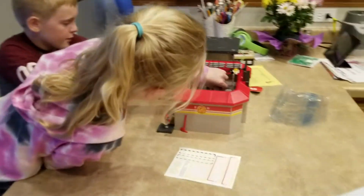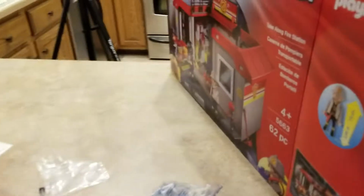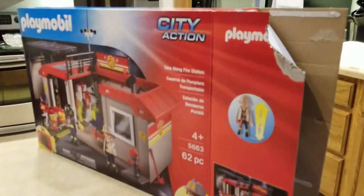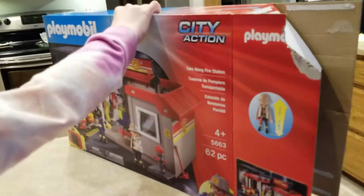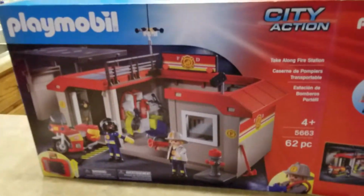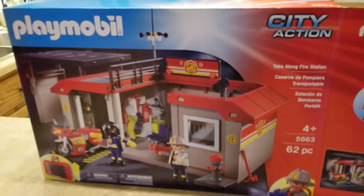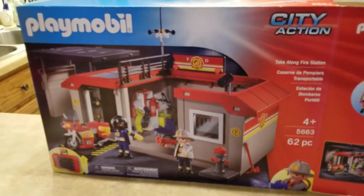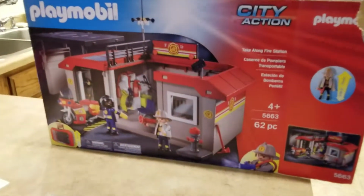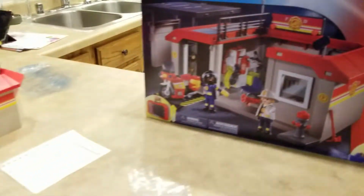Well, Jenna's finishing there. We'll look at the box. The Playmobil City Action. Saved up her allowance. It was $29. Go get it at Walmart. Or go on Amazon.com or eBay. Or get the police station, which actually has a jail cell.